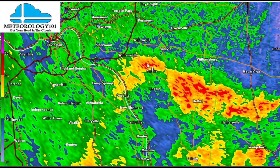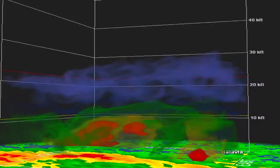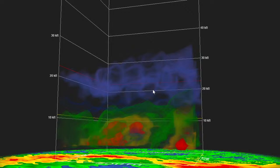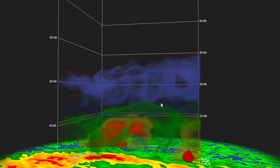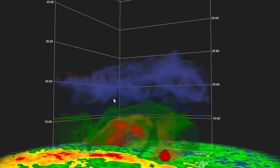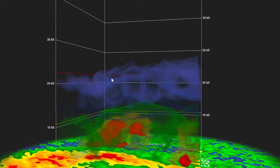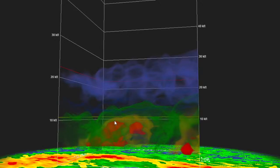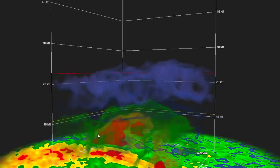Alright, so this is the cell that's near us right now. If we do a volume scan on that, you can see we're barely pushing 50 dBZ up to 10,000 feet, so nothing even severe there. I have the shaded lower reflectivities, just a little bit cloudy through the upper levels, which is the indicator. It is reaching almost 30,000 feet, but the higher significant reflectivities, 50 dBZ or higher, aren't quite reaching 10,000 feet, so we're not going to get to the severe level.